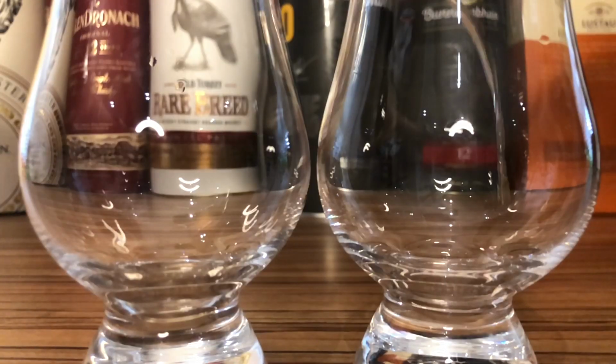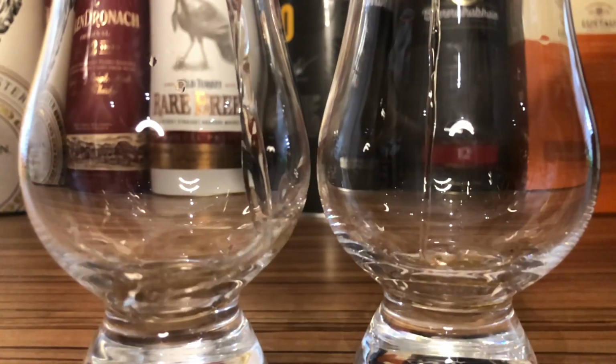Hello guys, I hope you're all doing well today, and we've got two really exciting whiskies to talk about today. I've chosen to compare these two because I feel like there's similar characteristics in both that I would like to see which come out stronger, which are more dominant than the others. So we've got the Caol Ila 12 and the Lagavulin 9-year, which is a special release for Game of Thrones.